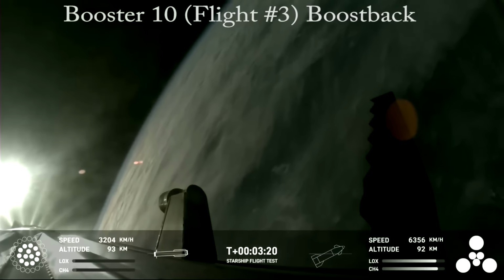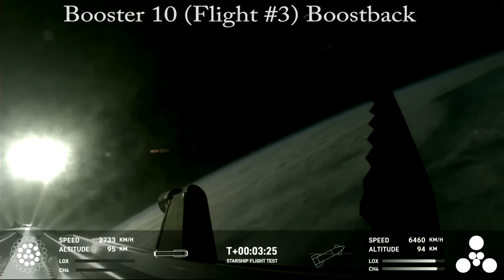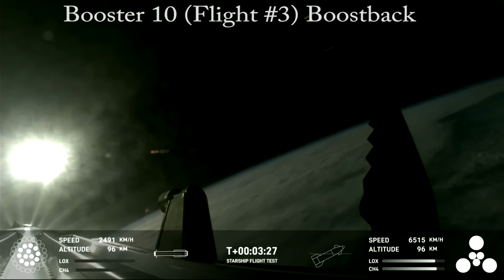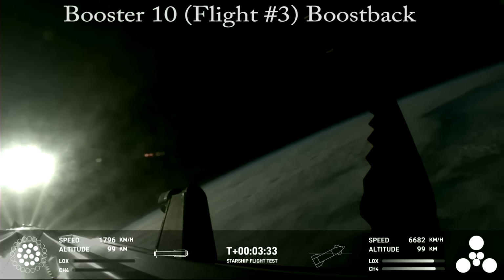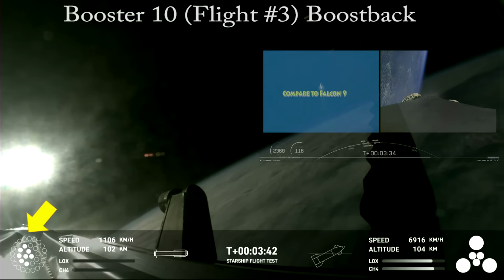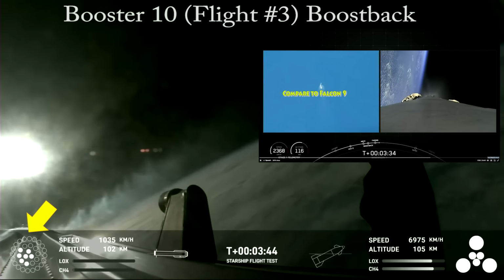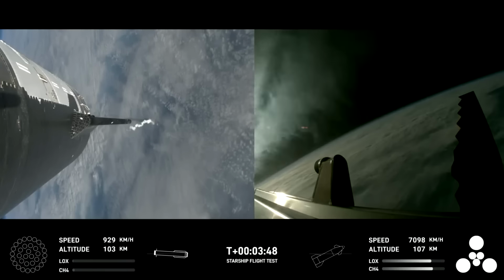So here we return back during the boostback of Booster 10 during Flight 3, and you can see the speed is rapidly decreasing. That is because the boost is retrograde, or opposite direction to where it was traveling initially when it let the Starship go during the hot staging. The bottom left, you'll see those 6 engines shut down prematurely, and then the rest of the engines at the end of the boostback, and of course the comparison to the Falcon 9 in the upper right-hand corner photo.